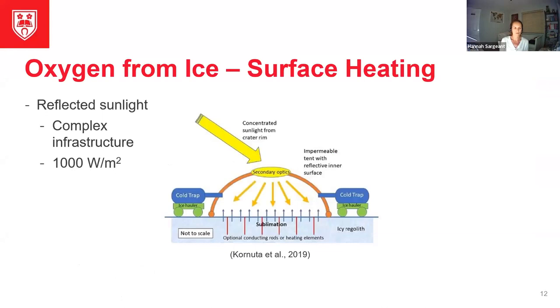Okay, so now let's take a look at some of these different types of thermal mining. In the simplest form, really, is surface heating. So applying heat to the surface of the regolith. And then if there's any ice present, that will sublimate. And you can then try and collect that in some sort of tent on the surface. And those water molecules can then be collected in a cold trap. A technique that has been looked at quite a lot is using reflected sunlight or concentrated sunlight.